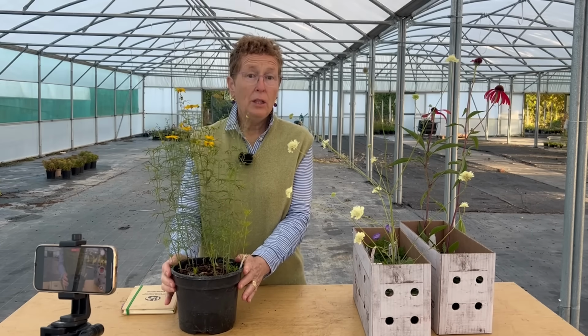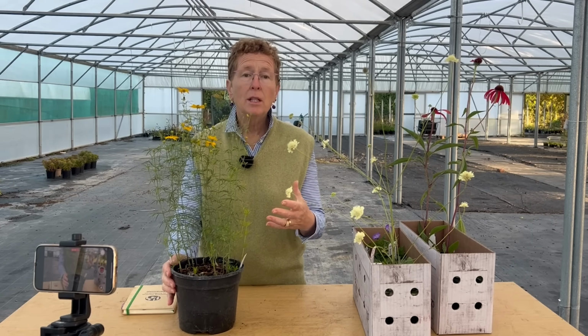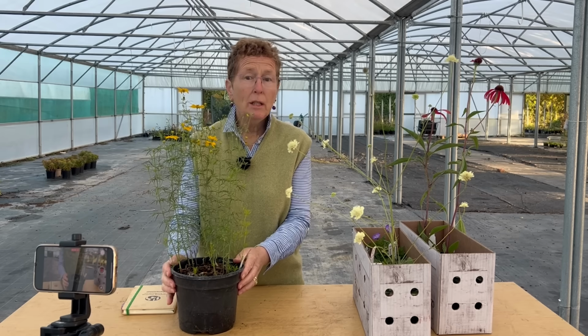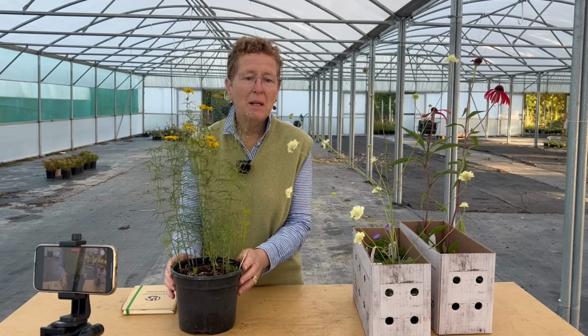When you're buying a new plant, when you're going to the garden centre, the nursery, what are you actually looking for, other than the fact that you love the colour of the plant?